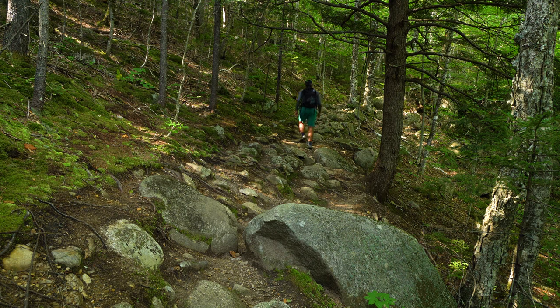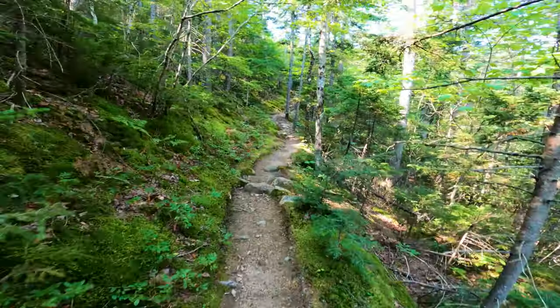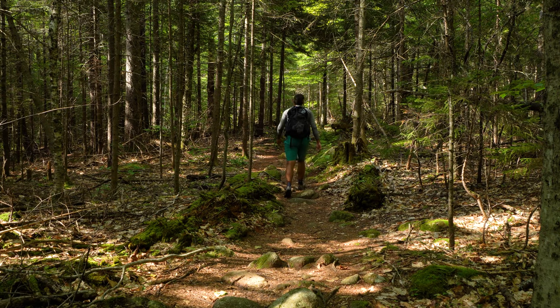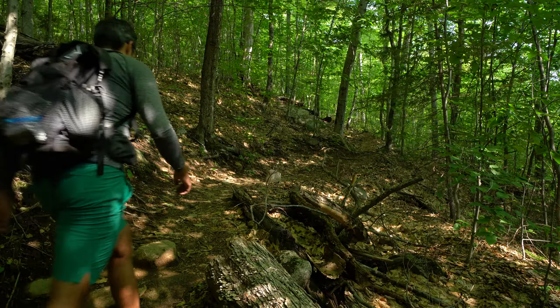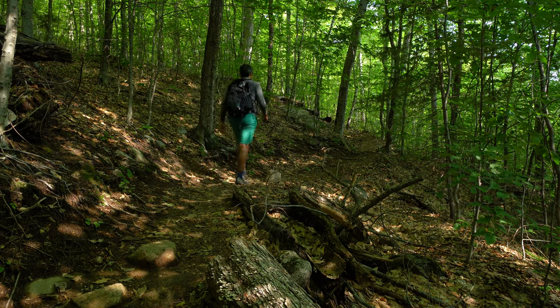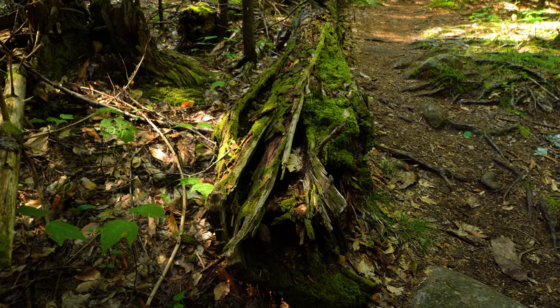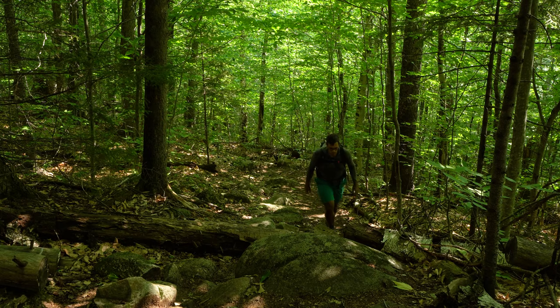The trail starts off nice, gradual, and flat. And we've begun to start our ascent.